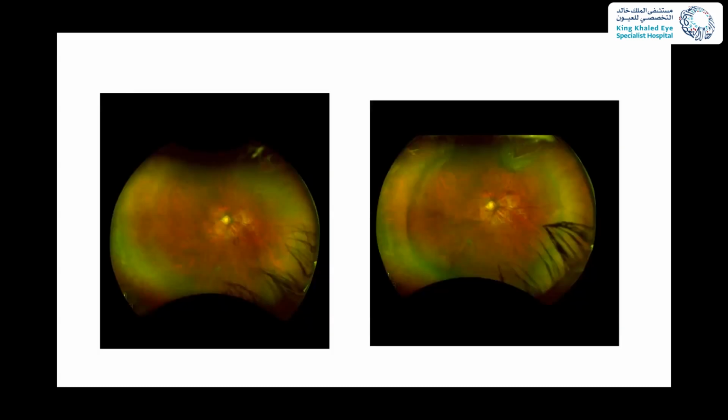This is our example from my clinic. This patient, she's a young female with peripheral pathology, and she had a superior horseshoe tear. And it is really a little bit posterior. I remember maybe it is around 15 or 16 millimeters from the limbus. So I put her on a circumferential band, then I put on a radial buckle, and the break was flat, and the subretinal fluid resolved, and the RD resolved.